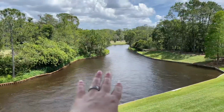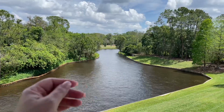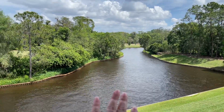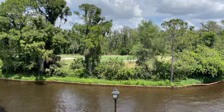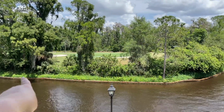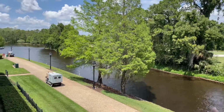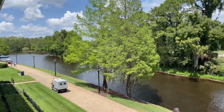I'll show you guys the transportation you can take from here to Disney Springs. You can go via boat. It's an awesome little ride. And right across from us, I just realized that we have the Fantasia golf course right there. I didn't even realize that you could see it from this resort. But this is all still part of the river.